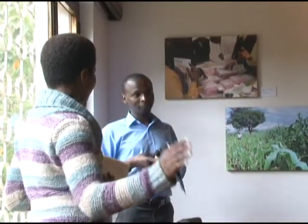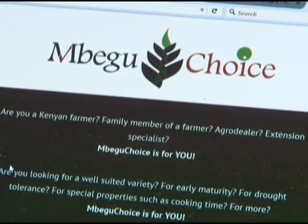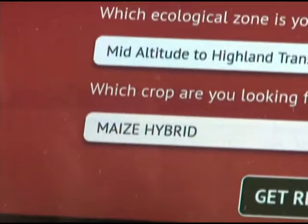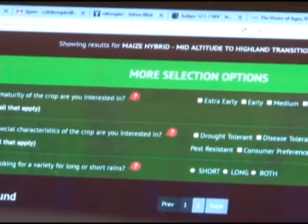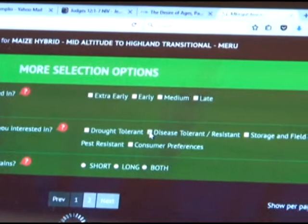Mbegu Choice is an online tool that allows agro dealers, extension workers, and farmers across Kenya to get information on seeds in just minutes, as well as help farmers get the desired crop attributes, such as drought tolerance and disease or pest resistance. Basically, Mbegu Choice as a tool helps the user interact with a database of the varieties that are currently commercialized in the Kenyan market.